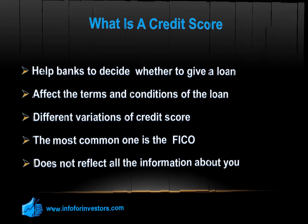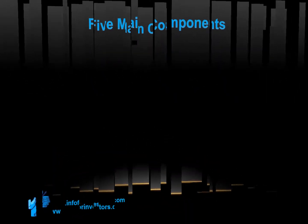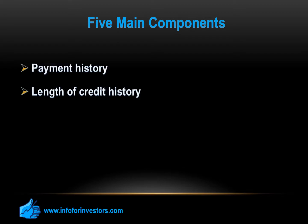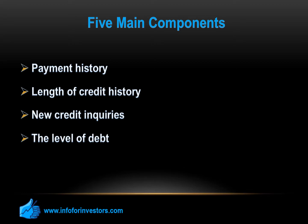There are 5 main components which comprise your FICO credit score: payment history, length of credit history, new credit inquiries, the level of debt, and the types of accounts you have. Let's look at each one of them in detail.